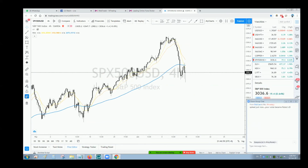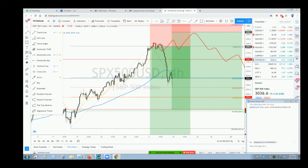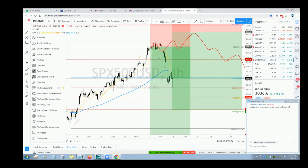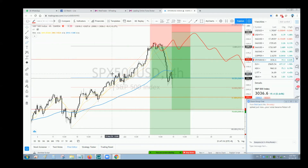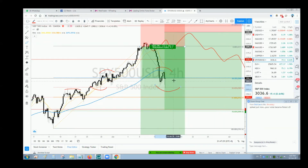For those who are looking for a sell, maybe you can set a sell order around here, or maybe around here. Let me highlight to you. Where is it? Yeah, here. Resistance, support. So we need to study the price action.